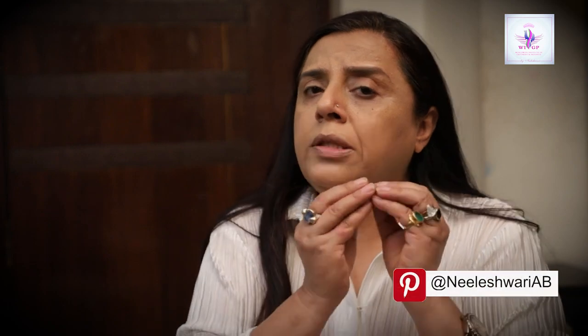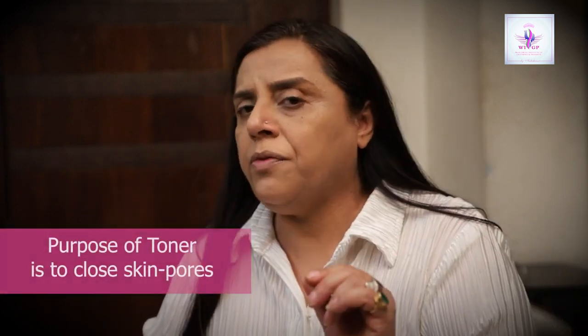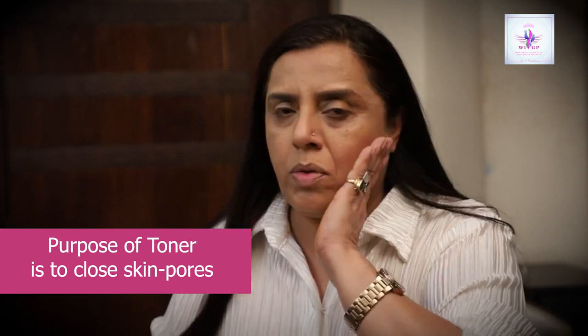This is followed by toning. So when we clean, the pores get open. So before we go into makeup application, we have to give a coat of toner, and the purpose of toner is to close the pores.